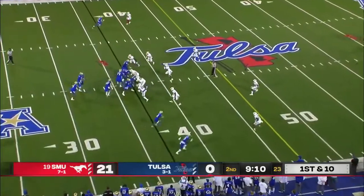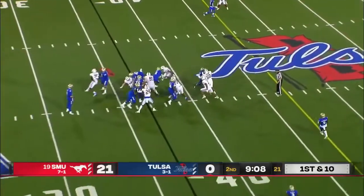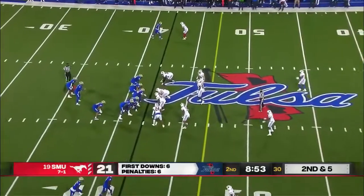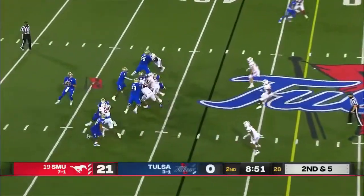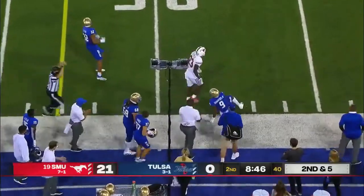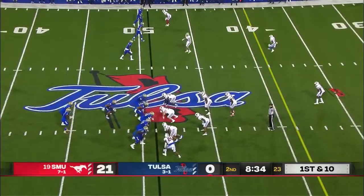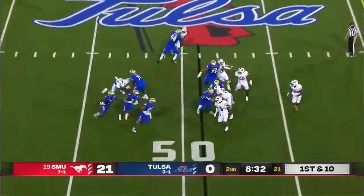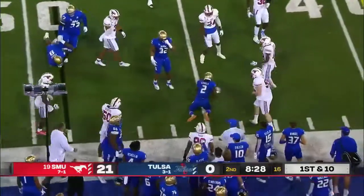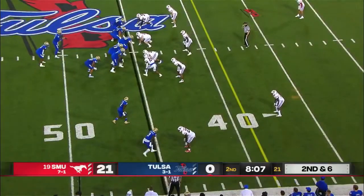Got some tempo going. They've been pretty good with tempo when they've used it. Prince, patient run. A 25, 30, 35-yard pass that gets them going. Toward the sideline, Crawford again. Trips to the field. Little wildcat. Keelan Stokes. All while Tulsa's going tempo.